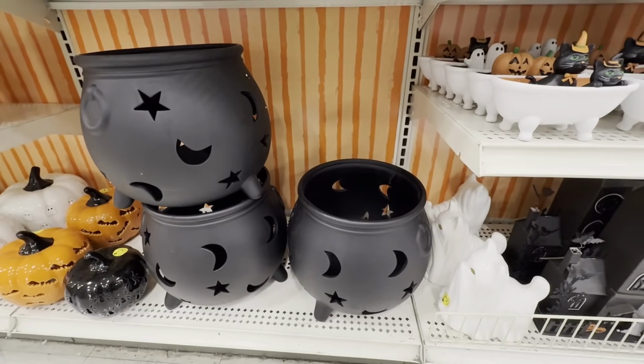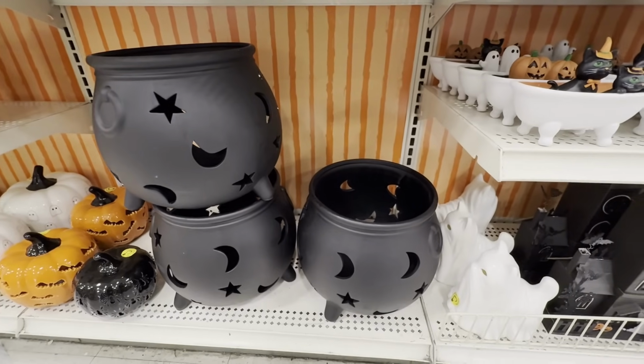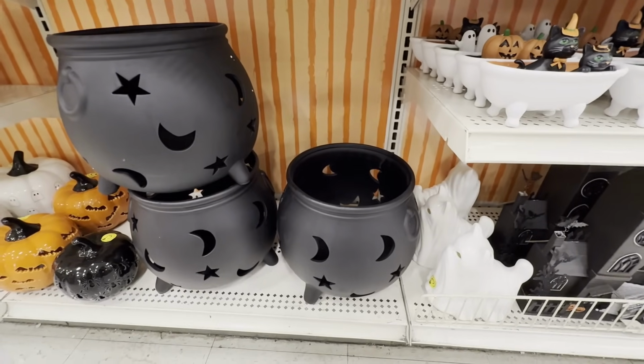You put some lights in it if you just wanted to use it for decor. You could also use it as a vase if you wanted to do a large floral piece of sorts with it. That'd be really cute too. Or, you know, traditional like a candy dish or something, whatever you want to do.